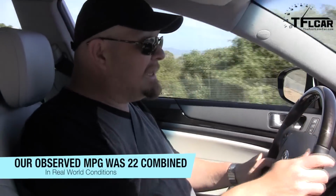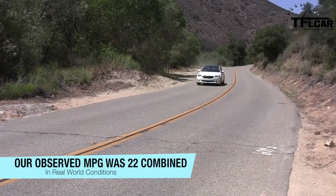It is a 293 horsepower engine. It's smooth and silky, and quite frankly, perfectly matched to this 6-speed automatic transmission, which is basically the same transmission, but they've repackaged it to make it a little smaller to fit into this vehicle.